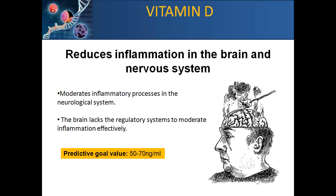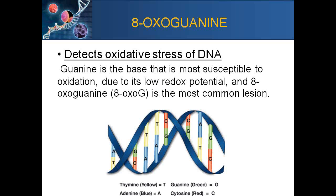Our next biomarker is called 8-oxoguanine. The main consequence of oxidative stress is the formation of DNA lesions, which can result in genomic instability and lead to cell death, premature cell death.